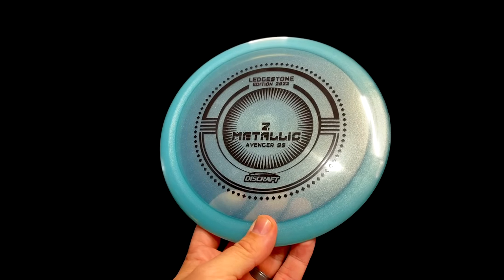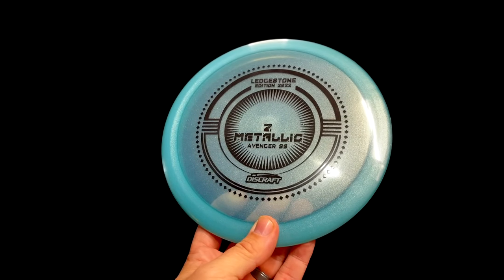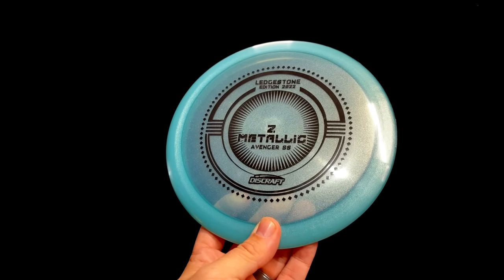And thus concludes our comparison of Discraft plastics. Obviously, if you include the special edition runs from Ledgestone, there are so many more to try.